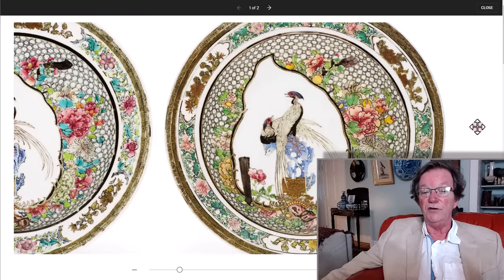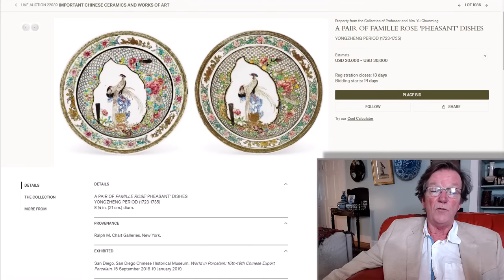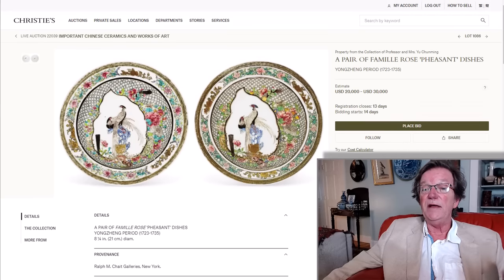And they look to be in good condition. I think they're about 8 inches in diameter, as I recall, 8 1/4 inches. Oh, they were sold by Chait Gallery, excuse me. Ralph Chait Gallery in New York sold these. And they're estimated at $20,000 to $30,000. They get big estimates. They are Yongshan period, obviously.